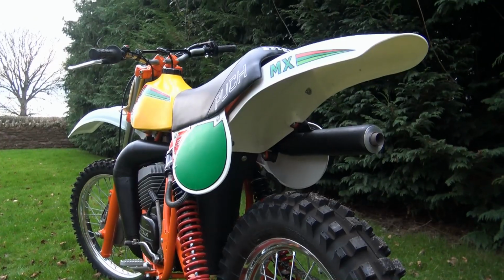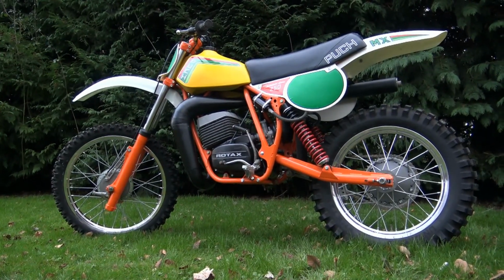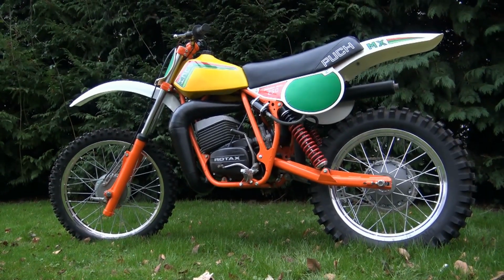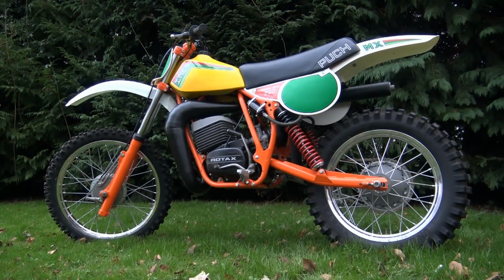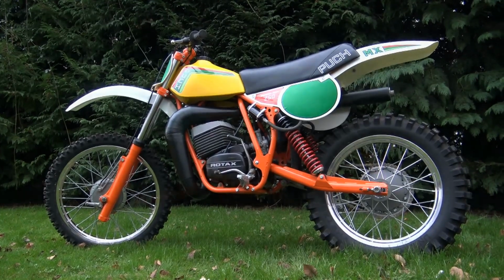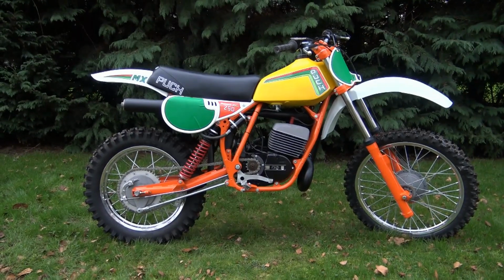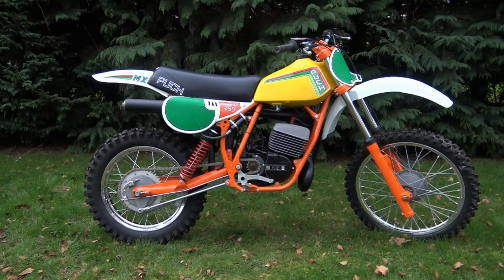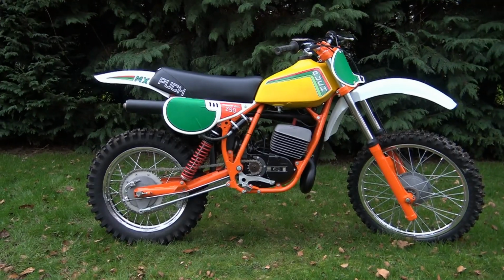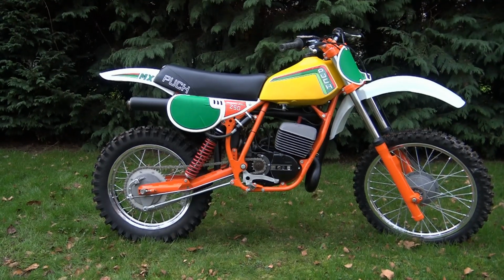And if you want the full story on this lovely bike, then you can take a look at it in the latest issue, number 85 of the VMX magazine, where you can read all the lowdown on this very rare breed of bike. But this was an almost 800-mile round trip for me to get these video clips of this fantastic machine, but I have to say it was certainly worth it, because it's not every day you can look at a brand new 1980 Fantic Puch 250.